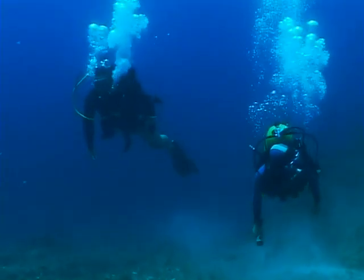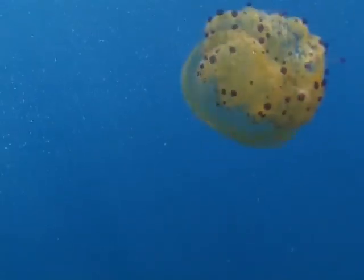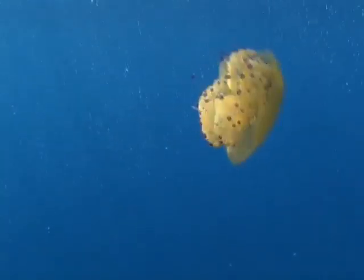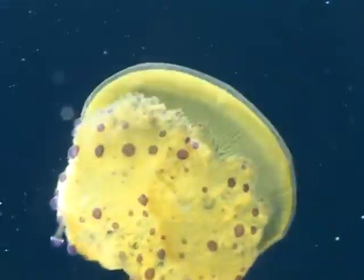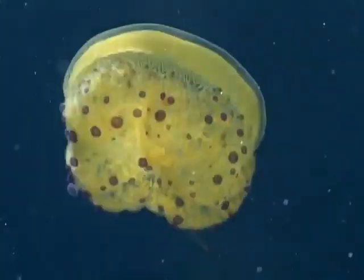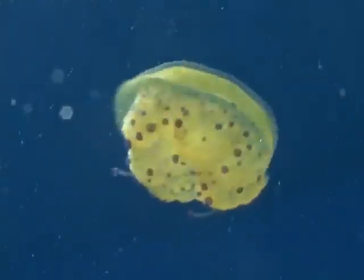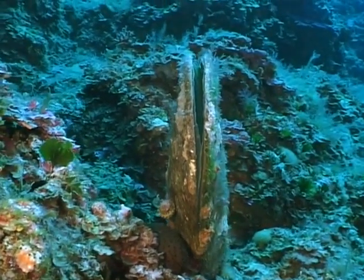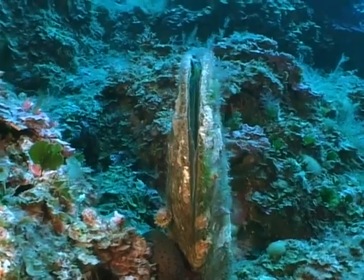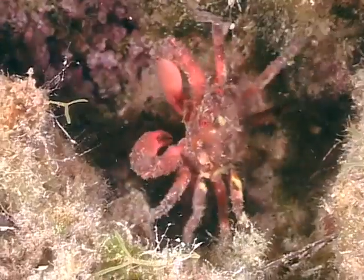We enter the cave by a route Odysseus could not have even imagined, and are met by a creature from Greek mythology, a Medusa, or the modern-day Cotylorhiza tuberculata. While this creature patrols the deep, the pen shell protects the seabed, along with the Herbstia condyliata crab.